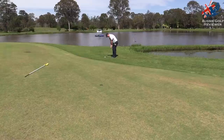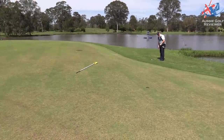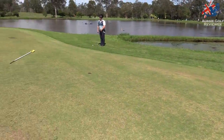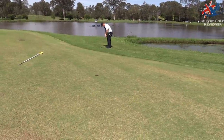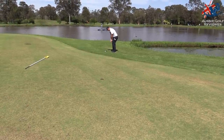Beautiful. So, see, not a long driving hole, is it? But this green protects the hole. If you hit it down the left short, you've got that tree to deal with. If you hit it long, you're in the water. But this is a pretty tough little green. It's a crazy green.